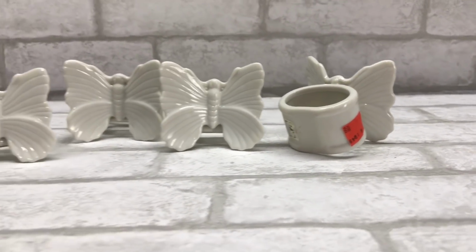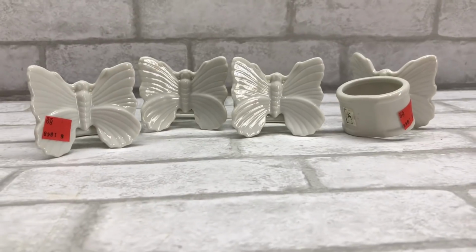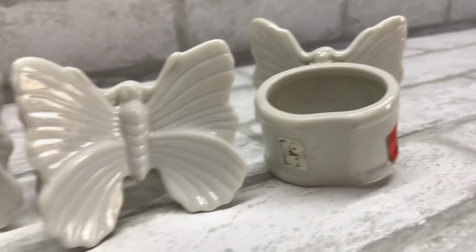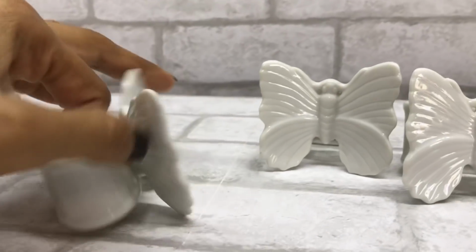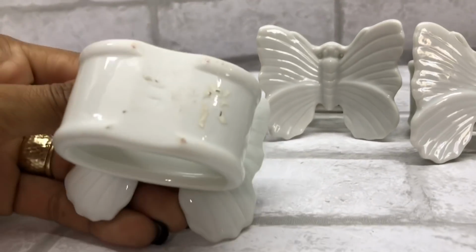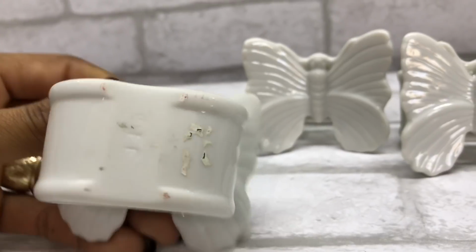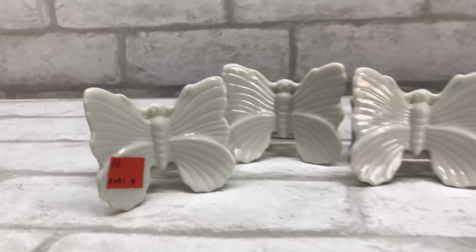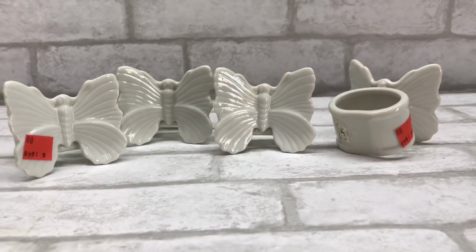They are just so pretty. White porcelain butterflies, and they still have, or some of them still have, the Fitzpatrick Floyd sticker on there, but of course they do have the Fitzpatrick Floyd indention stamp on there as well. So that is pretty exciting. They are gorgeous, and I cannot wait to clean those up as well and get those listed for you guys.